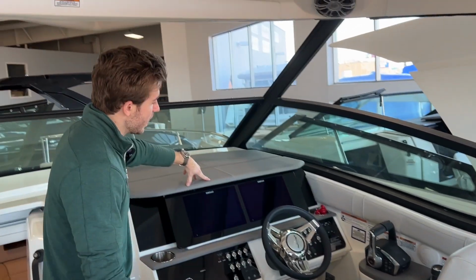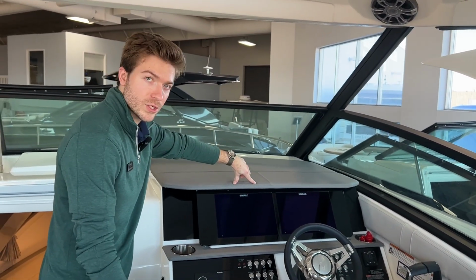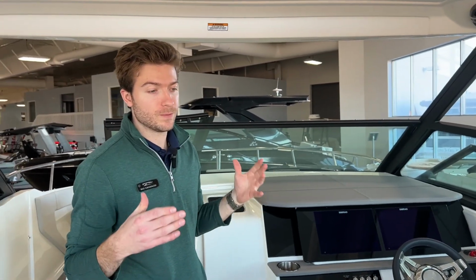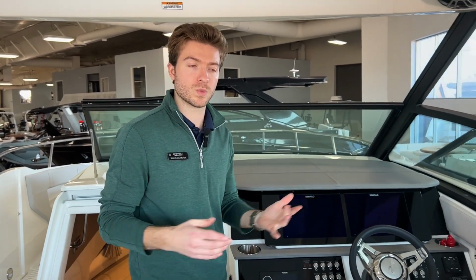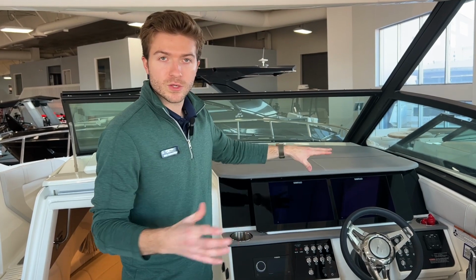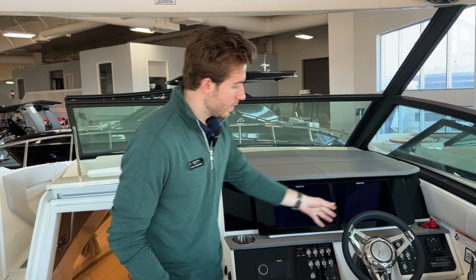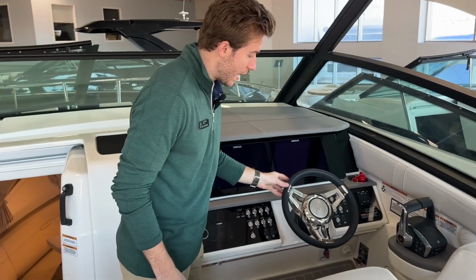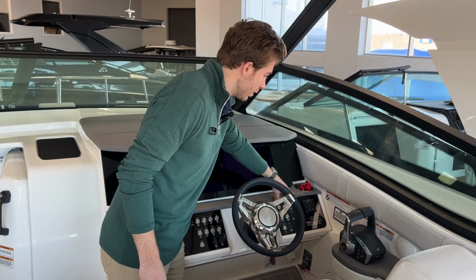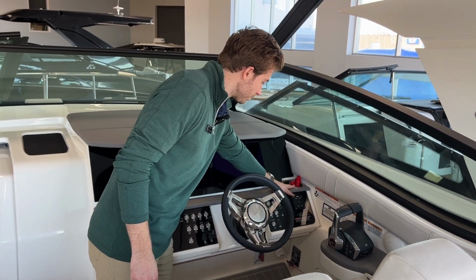Really makes it really easy just to control this boat with that joystick in tight situations. You have dual Simrad screens that are 12 inches each, so lots of room to really show your functions of the boat, whether that's your engine, whether that's your charts. You can have everything displayed up there and then within reach for the captain to really fine-tune his experience. Now, the steering wheel is a nice leather wrap steering wheel with a 3-spoke design. Your physical buttons off to your right. You have your DRS system right here.